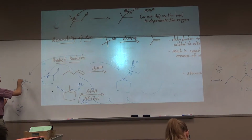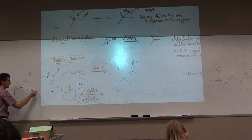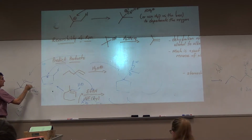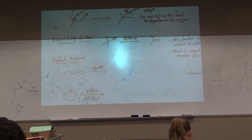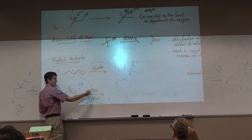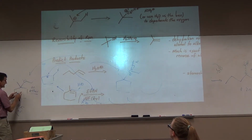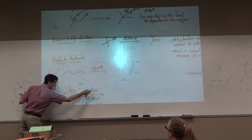What type of product did we make here? Ether. That's an ether. Ether there. What did we do? The same reaction. All we did was instead of using water, we used an alcohol. And when you react with an alcohol, we essentially added an alcohol. Because if you look at the difference in formula, this has ethanol added to it.